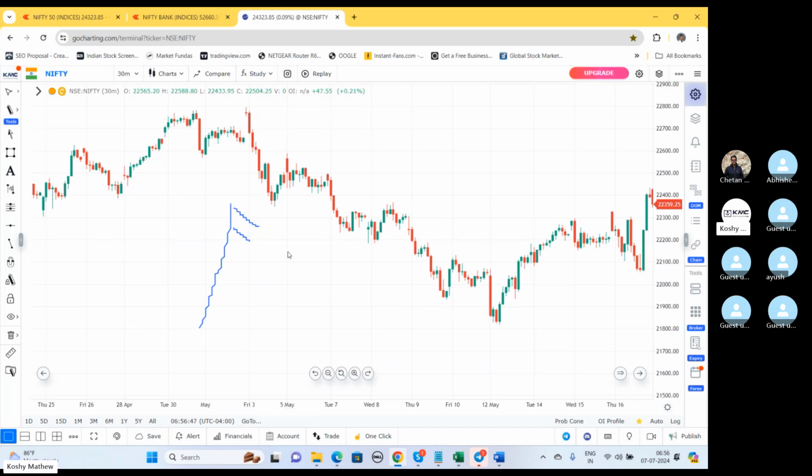This I've told you, right? This is one flag, correct? This pole and flag is a bullish pattern, meaning the stock price went up. Slowly it's coming down because a lot of people are booking profits. Momentum is good with the stock, and they're booking profit, so the stock goes up and down in this pattern. This is called a bullish flag pattern. The other pattern you can see is a bearish flag pattern.